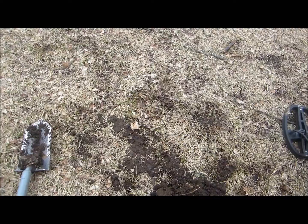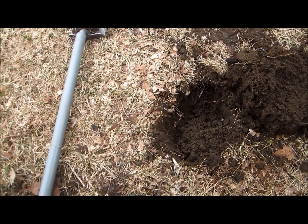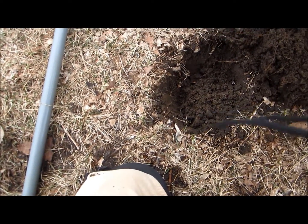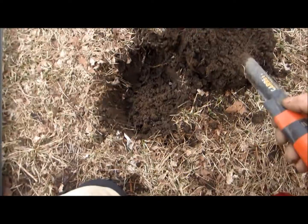And I've got another target with about the same signal not too far from here. So I'll fill this hole up, and if the other one produces, I'll get back to you. So this is the hole that I just dug. The hole where I pulled that ring or earring out of is right here. I filled it back up, which you should always do. And I got a signal right beside it, so I haven't checked it yet. We'll do that together.